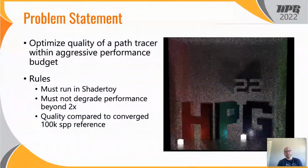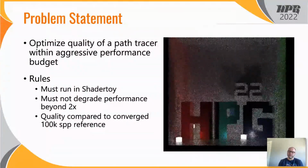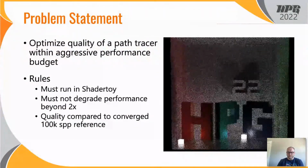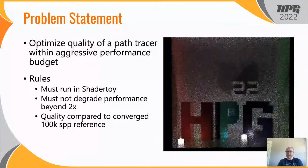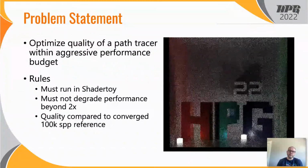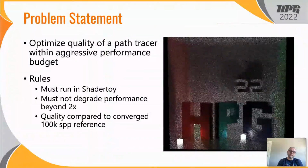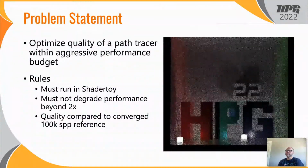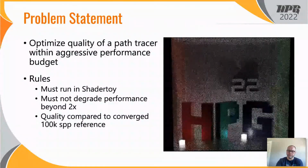And then we took these shaders and we compared them to a converged 100,000 samples per pixel reference image. Having these submissions submitted in ShaderToy puts quite a few limitations and challenges on the participants. First and foremost, you cannot store additional data very easily. ShaderToy does not allow you to upload user data like textures. So everything that you submit must be part of a shader that is executed on the GPU.